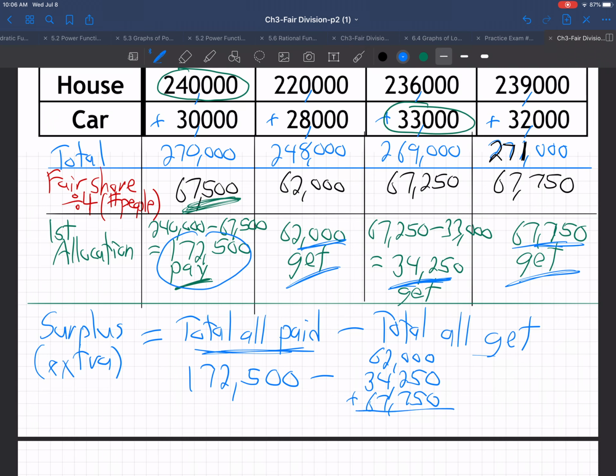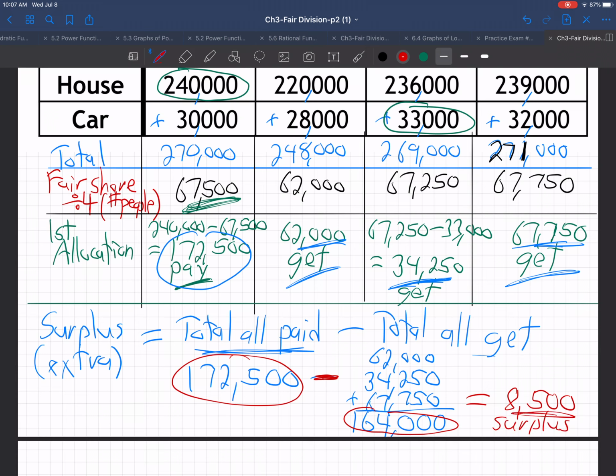We've got to total those. What's that going to be? Use your calculator. I think it's 164,000. Let me check real quick on my calculator. Yeah, 164,000. So I'm going to subtract those and see what's happening here. 172,500 subtract 164,000, and let's see what we get. I'm getting 8,500 surplus, extra. So that leaves us with 8,500 extra dollars, right?